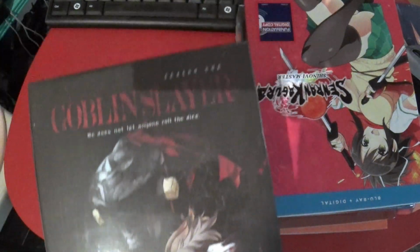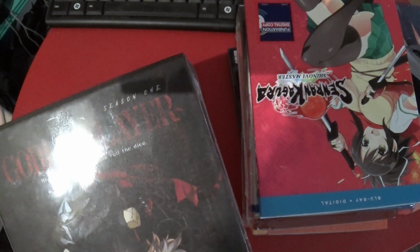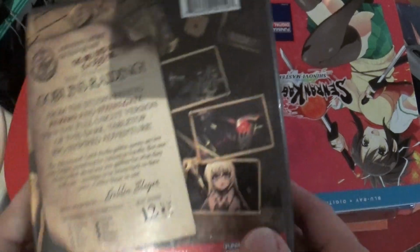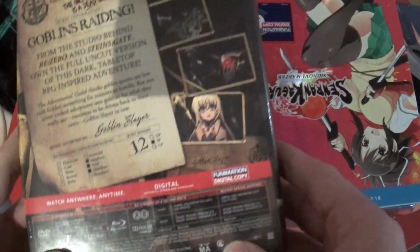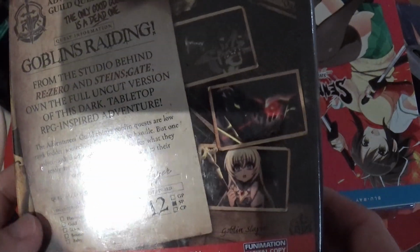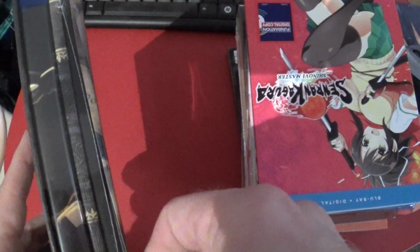So to begin with, we have Goblin Slayer Season 1. He does not let anyone roll the dice. This is what the back looks like. I see a region A and a B. I see a 12 there. I can't even read what that says.